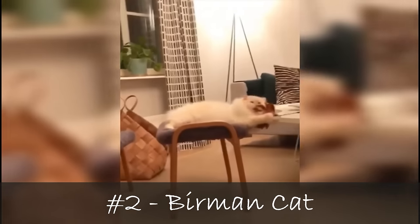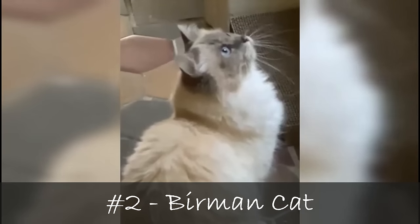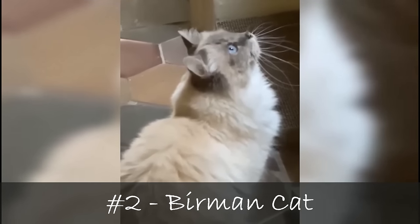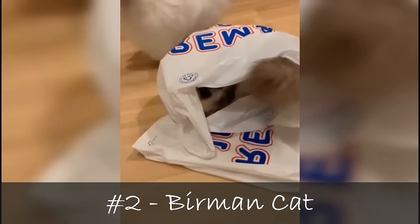Like all color point breeds, Burman kittens are born white and begin developing their points after 1 week if a dark color, and 14 days or more if the points are clear or lighter colored. Their coats do not reach full development until the cats are 2 years old.